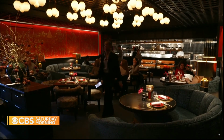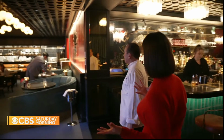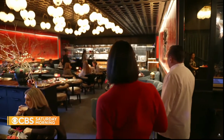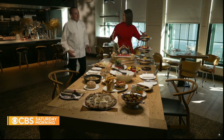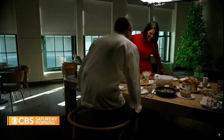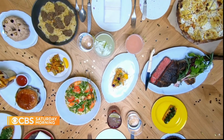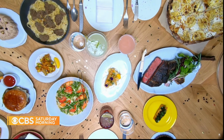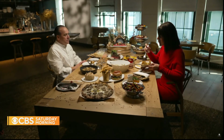Oh, here we are. Oh, it's beautiful. It's just like a sultry look to it. The speakeasy is open to the public, but Chef whisked me away to the only place that isn't, his private dining room, where we sat down for the most decadent dish of the year, with samplings from each of the 13 eateries in the Tin Building. I think it's the first time I see it all together.